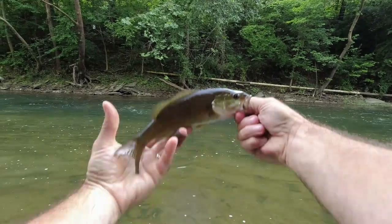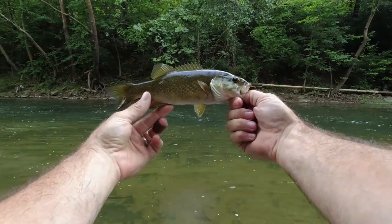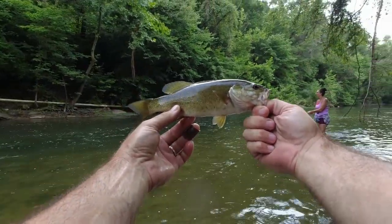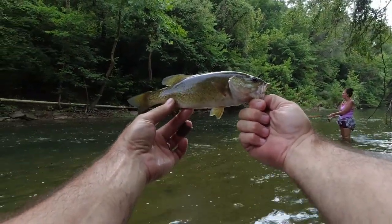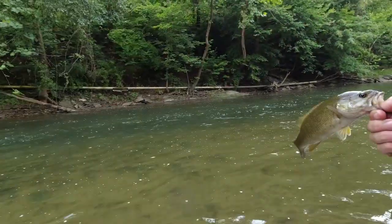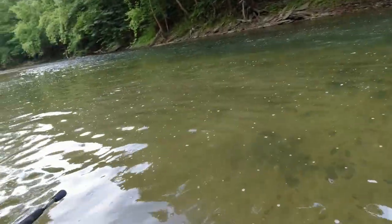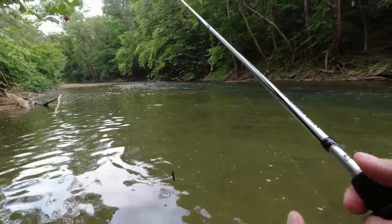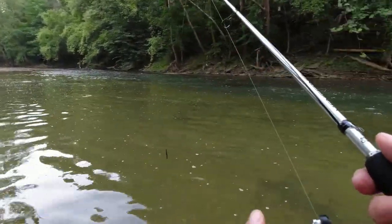On the Hellgrammite. There he is. Nice little smallmouth. I'd say he's probably 10, maybe 11, I don't know. I'm gonna send him home though, back where he come from. Nothing like action. That's what we want to see. That's what you guys want to see.